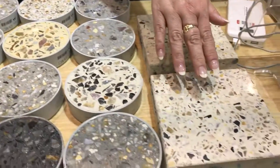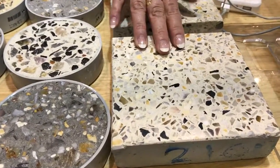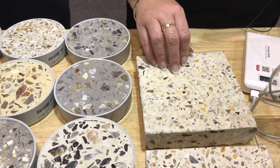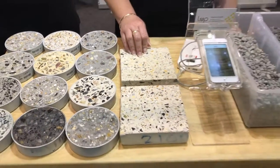You can also use it for internal polished floors. You can use it for external pathways around a pool area and your alfresco area as well.